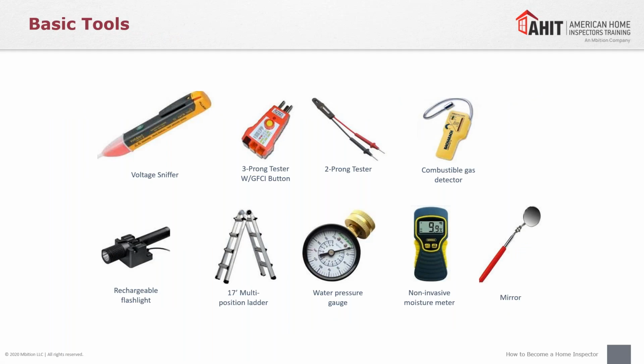Some basic tools, you'll have other tools, of course. A voltage sniffer, voltage indicator, will tell you if something is live or has power to it. A 3-prong tester with a GFCI button to test GFCI receptacles, which most standards require you to do. Not every outlet that you test is going to be 3-prong, so a 2-prong tester for an older house. A combustible gas detector would be used to check for gas leaks. A good rechargeable flashlight. You're going to be in dark areas, and you want those areas to be lit up: attics, crawl spaces.